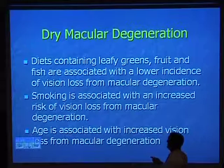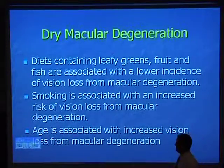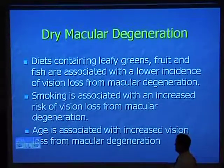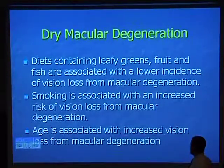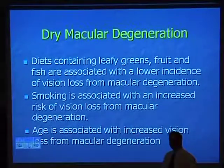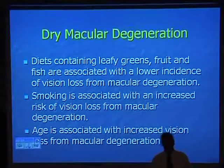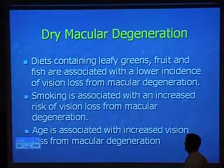Dry macular degeneration, back to this. We know that diets containing leafy green vegetables, fruits, and fish are associated with a lower incidence of vision loss from macular degeneration. And as I said before, smoking is associated with an increased risk of vision loss. Obviously, age is associated with an increased vision loss from macular degeneration. Probably about 1% of people in their 60s have macular degeneration, about 5% of people in their 70s, about 25% of people in their 80s, and about 40 to 50% of people in their 90s. It increases with age, and if you live long enough, maybe we'll all have macular degeneration.